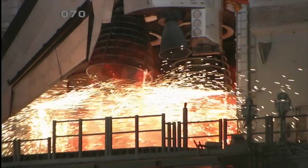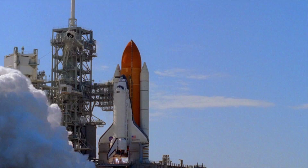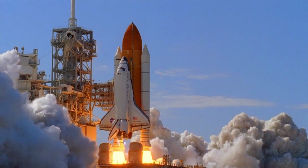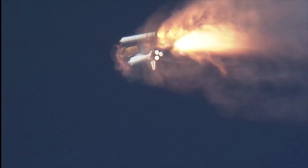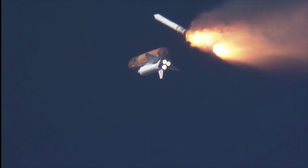6 seconds before takeoff, the main engine was ignited. Then the solid rocket boosters were ignited, and the shuttle lifted off. About 2 minutes into flight, the solid rocket boosters separated from the shuttle. Parachutes slowed their descent into the ocean, where they were collected for reuse.